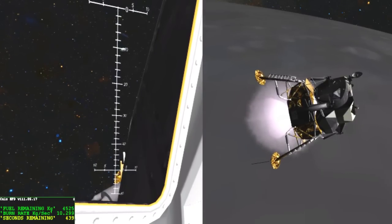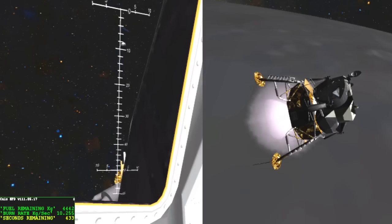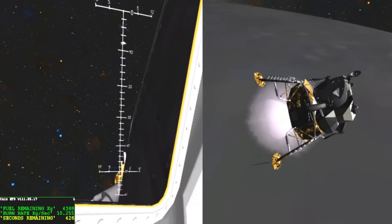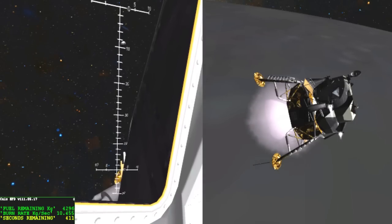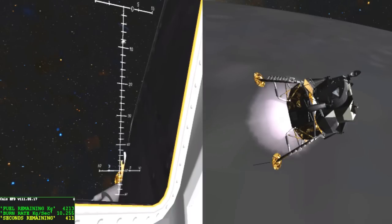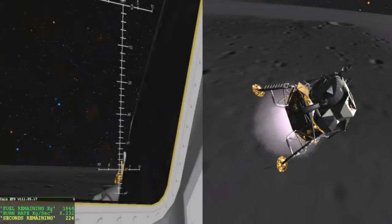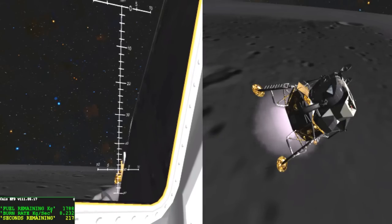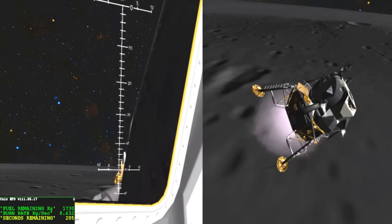Houston, you're looking at our Delta H. That's affirmative. Program alarm. Looking good to us, over. 1202. 1202. Give us a reading on the 1202 program alarm. Roger, we got you. We're go on that alarm. Roger. You're looking great.